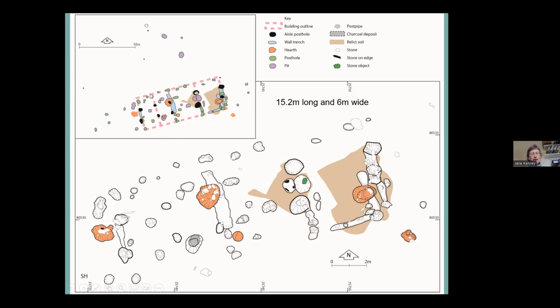And then the north wall was quite well defined with smaller post holes and just a few forming the south wall. I think that this part of the building was perhaps built first. There are very large post holes at the end, and I think this may have been the original gable end. And then this other bay was added on.